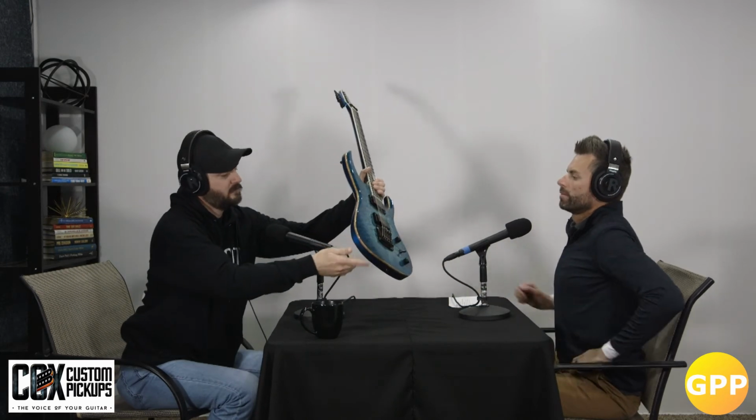And as far as Cox Custom Pickups go, I don't necessarily build guitars anymore because I don't have a place to do it. I mean, it's mostly just the pickups, but I'll do local stuff for people. I haven't quite branched out to doing out of town stuff like he does, just because I kind of like to work at my own pace, so to speak. Anyways.